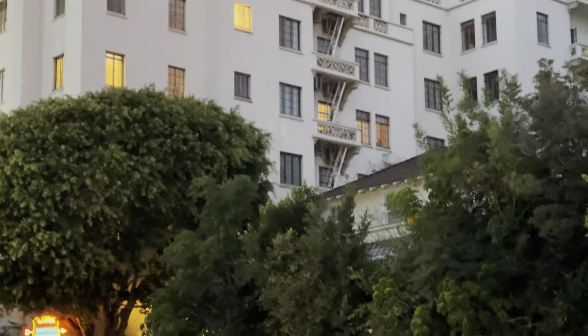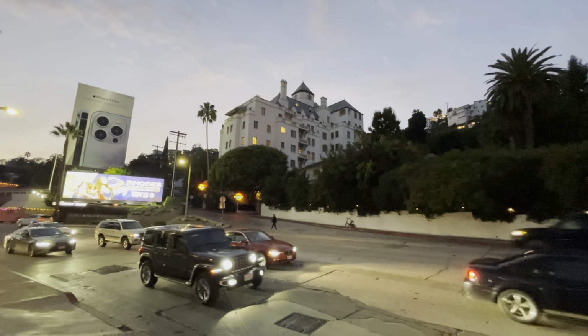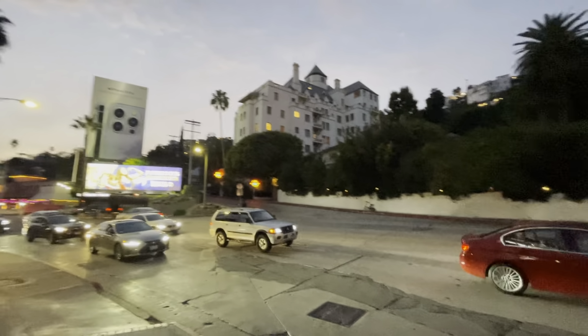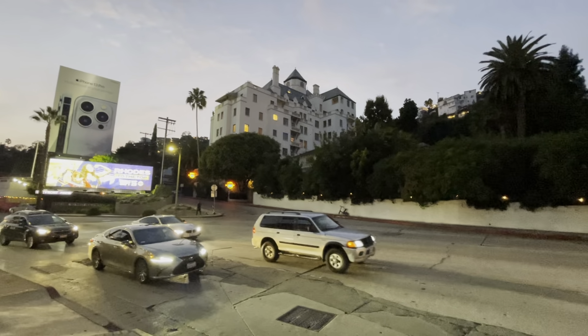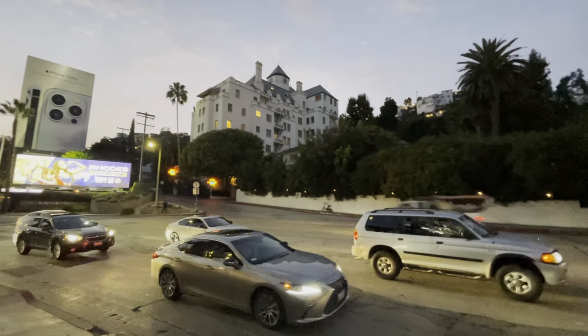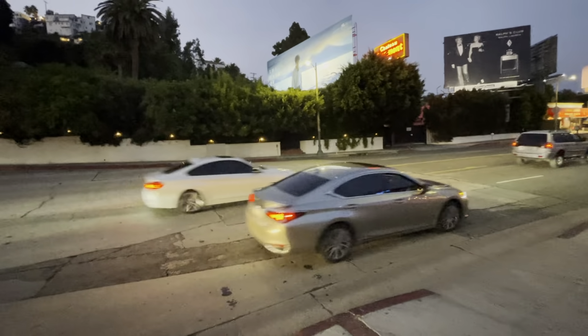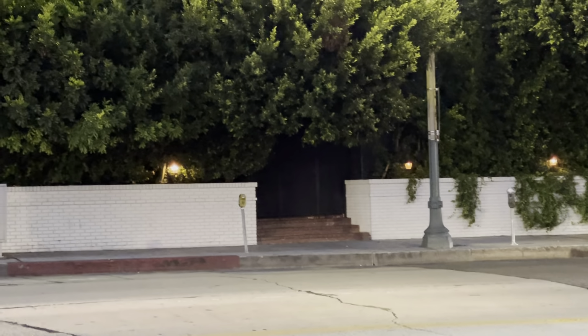Chateau Marmont. This is the famous, I guess you'd call it famous, hotel where a lot of the big wigs and entertainers stay when they're in town on business. Television appearances, interviews, talk shows, and they'll get booked here. And unfortunately, over here is where we lost John Belushi. And that is the entrance or the exit from the villas that he was taken out of in a body bag.